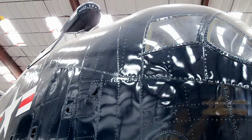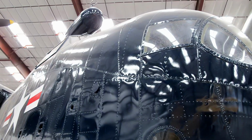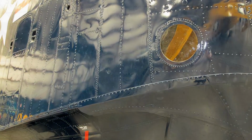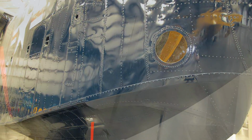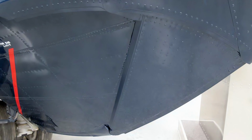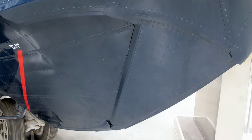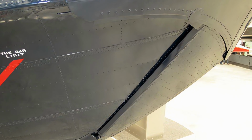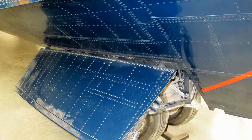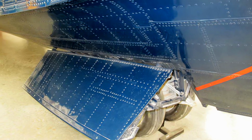It had a crew of 7 to 9, and could carry up to 4,000 pounds of bombs, depth charges, or torpedoes. The PBM-5A was powered by two Wright R-2600 Cyclone radial engines, each producing 1,700 horsepower. It had a maximum speed of 178 miles per hour, a range of 2,600 miles, and a service ceiling of 19,800 feet.